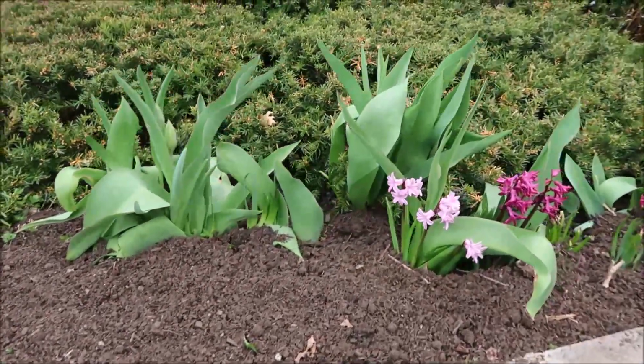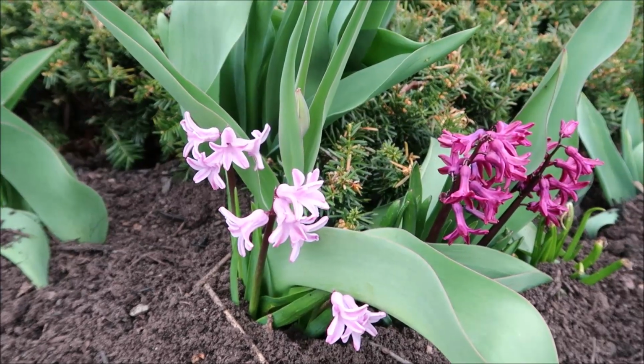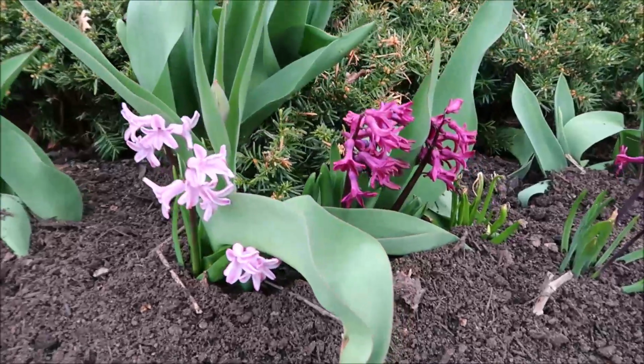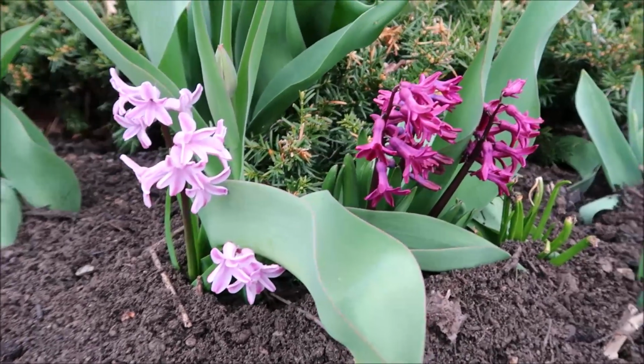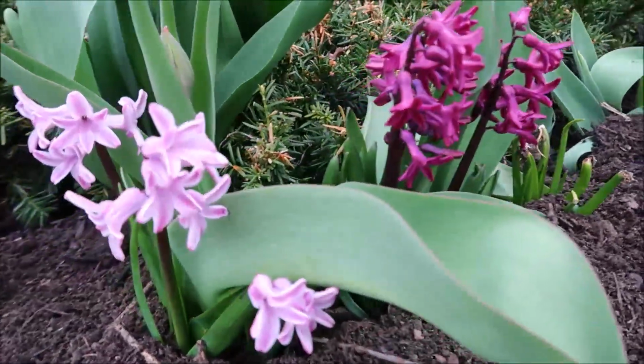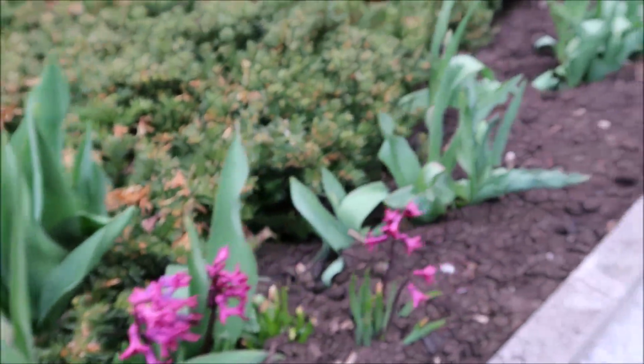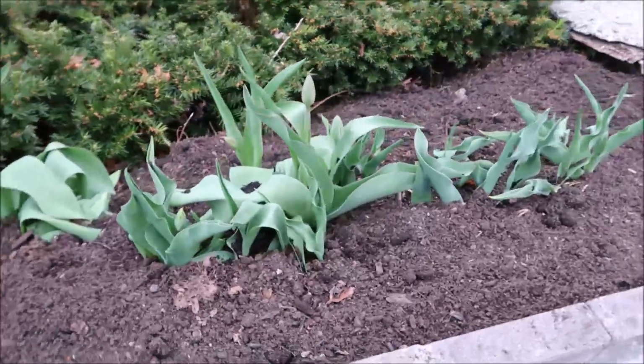Hello and welcome to Catherine's Garden and Home. On this cool Thursday evening, it is starting to rain, but I just want to show you what has happened in the garden. The tulips that are now starting to open up here in Catherine's garden.